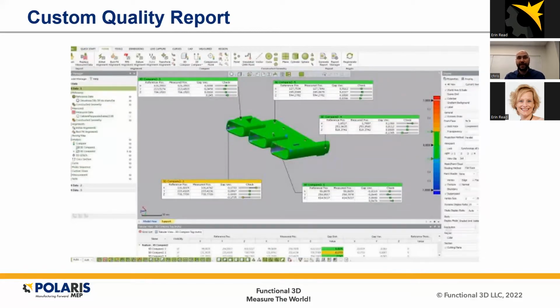It also is going to be extremely helpful in some of these areas where maybe you're making something that has a complex curvature to it. That would be very difficult to measure with standard tools. This is going to be very challenging to make sure it's within your spec.